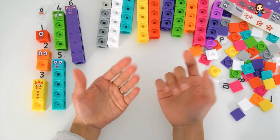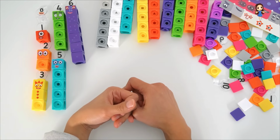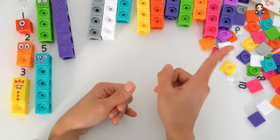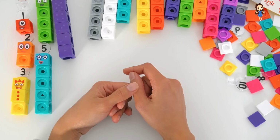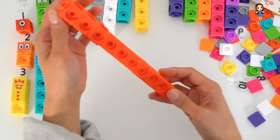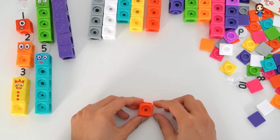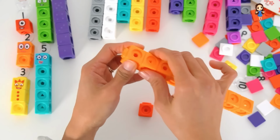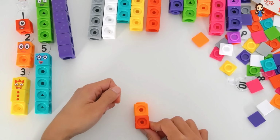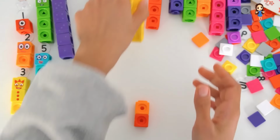The next one was hit by a rainbow and turned all 7 colors. That's why he is the most colorful number block. Do you know the colors of the rainbow? Let's say them one by one so we could build our next number block friend. The first color is red, right? How about the next one? The next one is orange. After orange is yellow. Yellow.